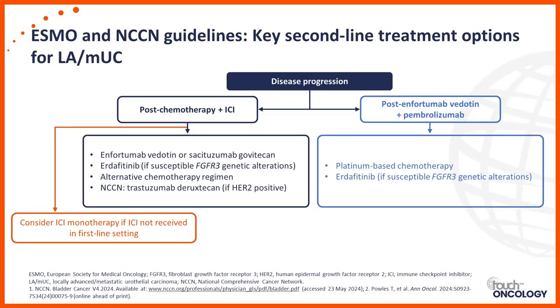Other options in this space, clearly for those patients who have FGFR alterations, erdafitinib is an attractive agent. Again, it has about 40% response rates, PFS of about 6 months. And then there are other ADCs, such as sacituzumab govitecan, with single agent data, which are coming through at the moment. And then most recently, drugs like TDXD, the HER2 ADC, which was approved by the FDA in the context of a basket study with only 16 bladder cancer patients. So quite a lot of choice there. And then, of course, there's also second line chemotherapy, which we've used historically.